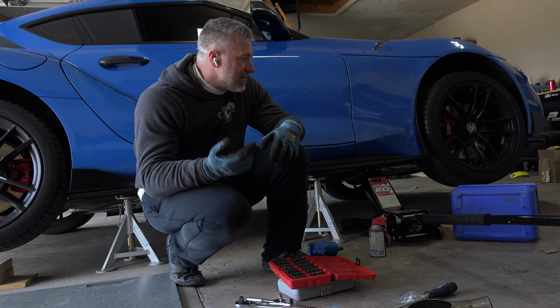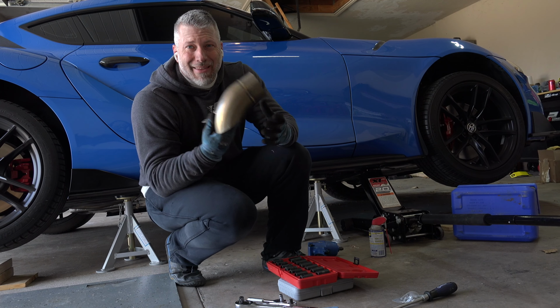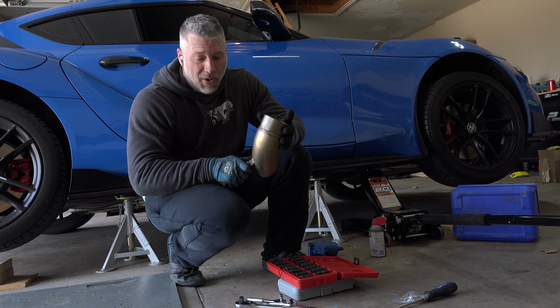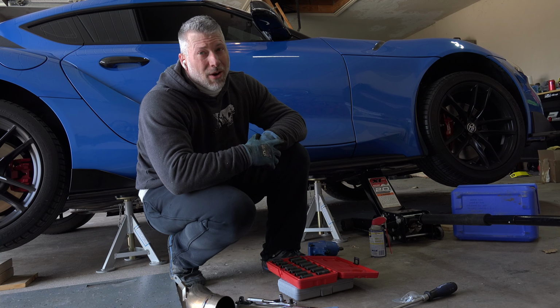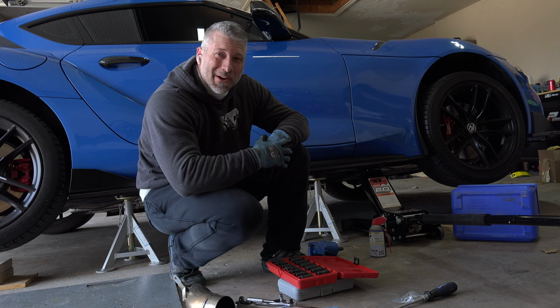Pretty quick install, and really putting it on and off. Hardest part was actually getting this piece to fit onto the cat and then pulling this piece back off of the cat. Those were the hardest parts by far. But got it all buttoned back up. I'm gonna get the car back down, get the stuff put away, and we'll start it up. I'm sure it's gonna sound back to stock, which will be a lot better.